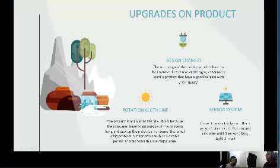The old design of the existing product had to be improved. In this modern year, consumers want a product that gives a good bargain for their money. The next improvement is the rotation clothesline. The existing product is not user friendly, because the consumer has to go outside of the house to hang and pick up their clothes. For some, this is not a big problem, but for others, such as disabled and old people, this is a major issue. The third upgrade is the sensor system.